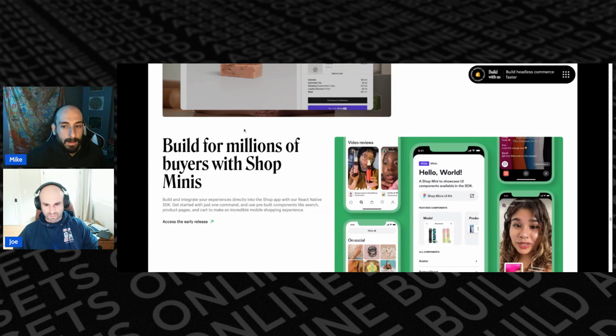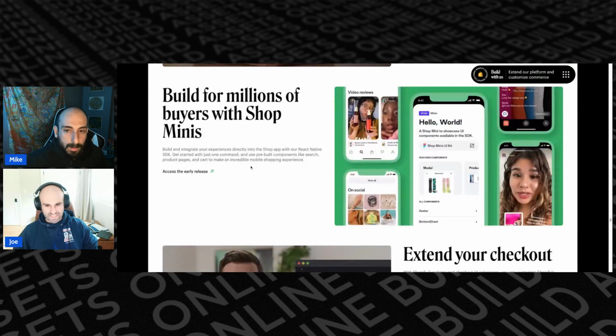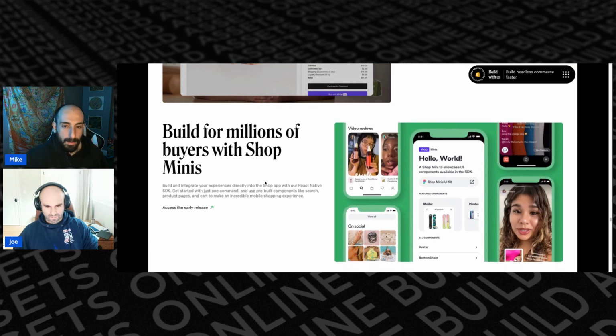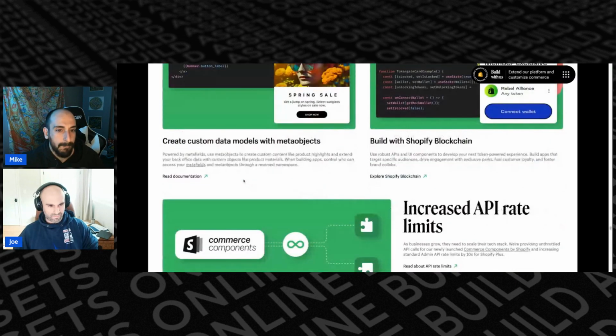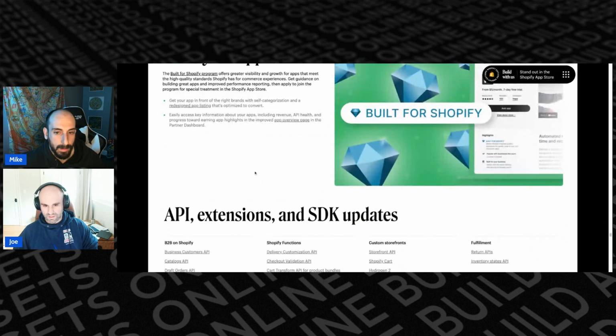So, build for millions to buy with Shop Minis. Oh my god. What's an SDK? I don't know what that is. I don't think it's... So I guess if you extend your checkout, we talked about customizing the checkout. Yeah, this is all kind of code stuff.